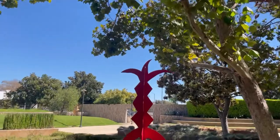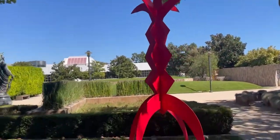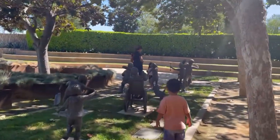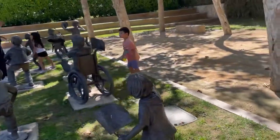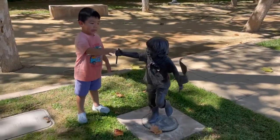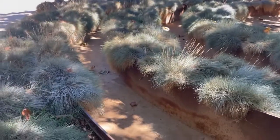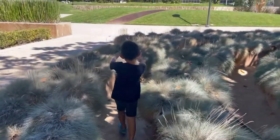Look at this. This is like a pineapple. And the maize. It's a maze. And look, it's little kids playing. It's a maze. Daddy, look. Mommy, it's a maze. Can you go with me? You go. I'll watch you.